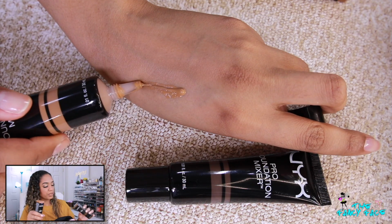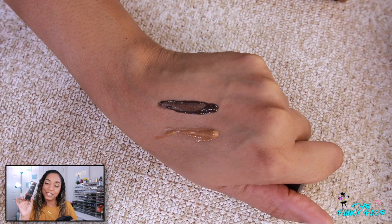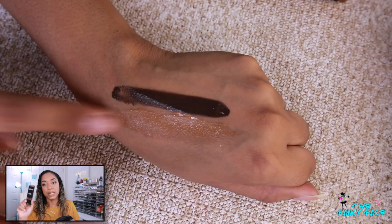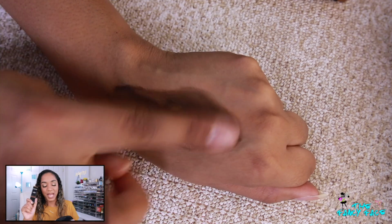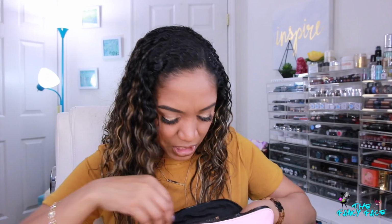And then I also grabbed the shade Deep because I have girlfriends with deep skin tones and sometimes they want me to do their foundation and you don't always get a good match for dark foundation. And I wanted to make sure I had this on hand when my girlfriends are here and I can do their makeup. So I'll have this on deck, ready to go.